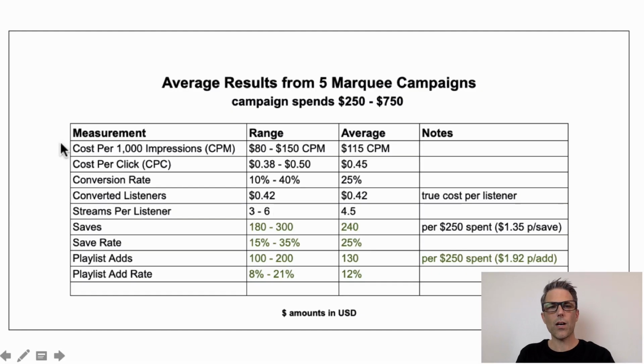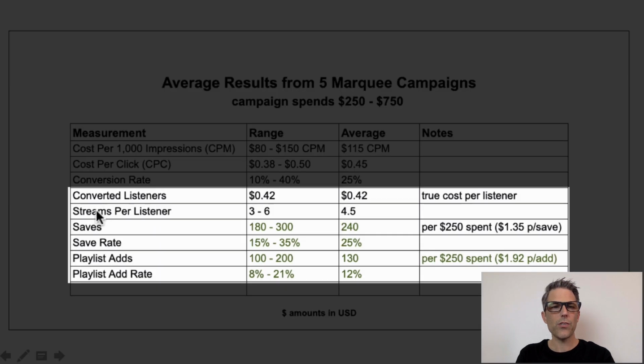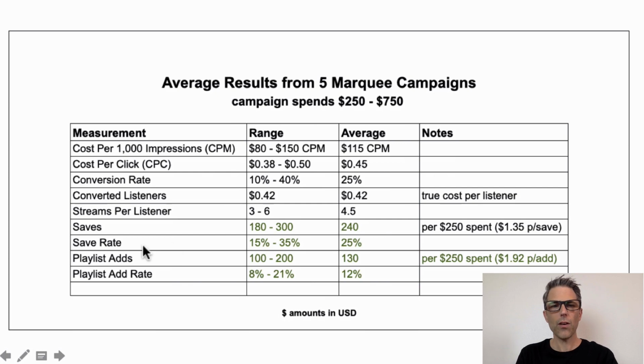Now, if you've done any advertising for Spotify in the past, whether it's on the platform or on social media ads, a lot of this probably you've seen before. But these are the things that we can't easily get from a Facebook or an Instagram or a YouTube ad, like streams per listener, saves, the save rate, playlist adds, and the playlist add rate. And this was unique to the program. And I thought they were pretty good, so I highlighted some of them in green.